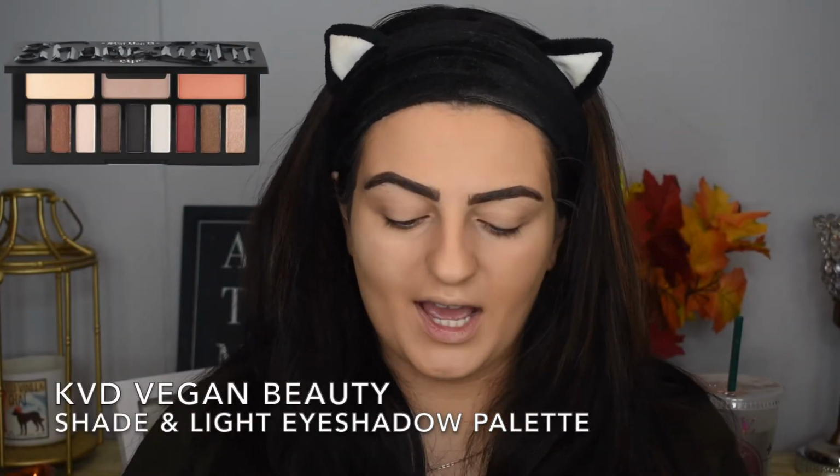Next, I'm going to go in with the KVD Shade and Light palette. This is the eyeshadow palette. I've owned this palette for years and years and years, so there's nothing new to me here. I love it personally. The formula is great. The pigmentation's great. It's a great eyeshadow palette.